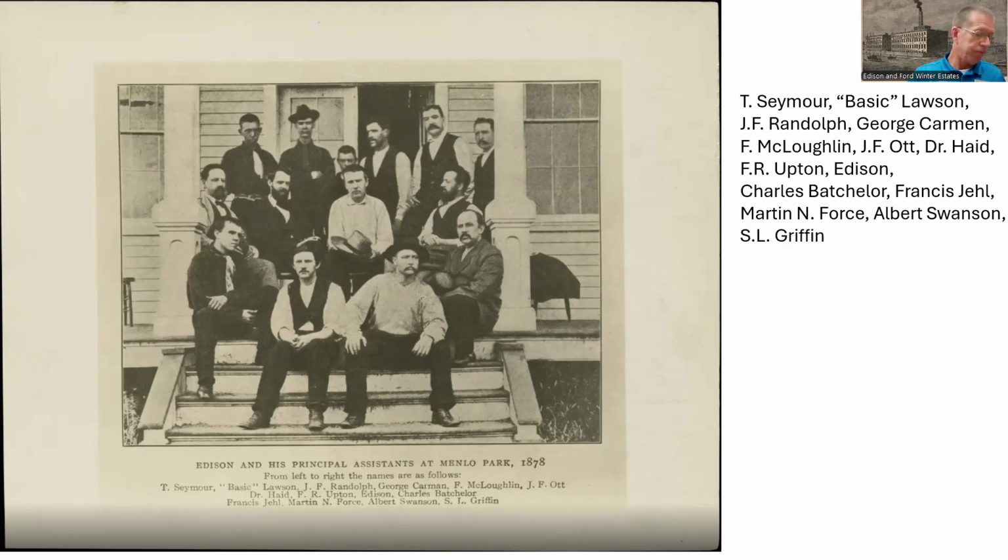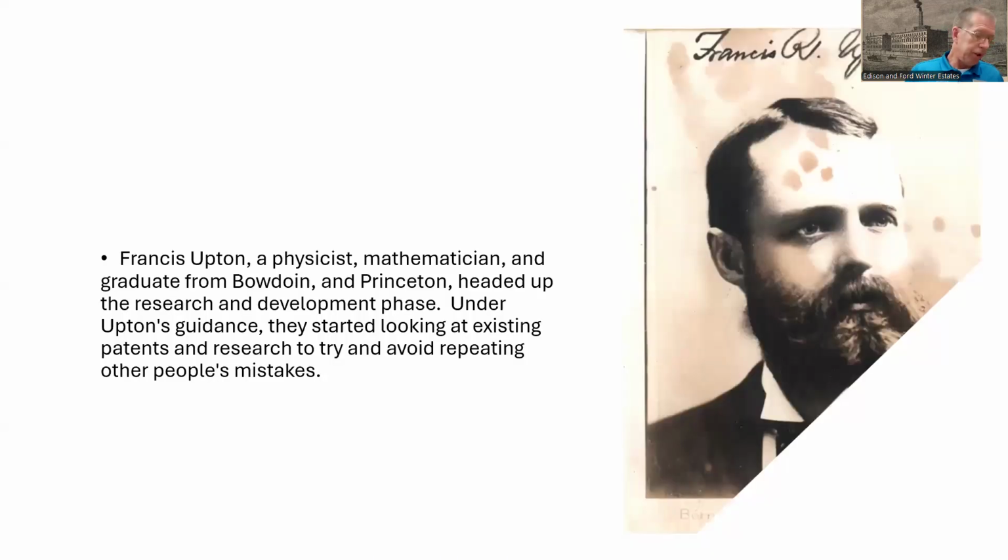Francis Upton, a physicist, mathematician and graduate from Bowdoin and Princeton, headed up the research and development phase. Under Mr. Upton's guidance, they started looking at existing patents and research to try and avoid repeating other people's mistakes and also copying other people's patents.